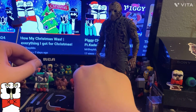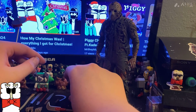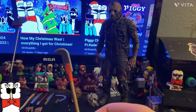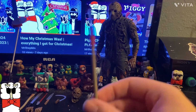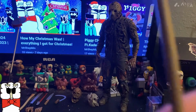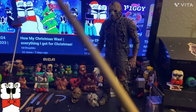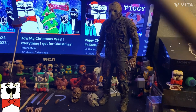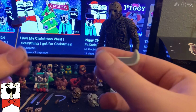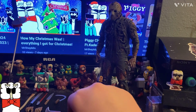Next up, I'll show you guys. Sorry about that, that's my PlayStation. This is the branch cutter. This thing is extremely big. Trying to get the camera to zoom in on the details. But it has actual wood carved on it. It looks like this is actually made out of wood, with an extremely nice paint job here.